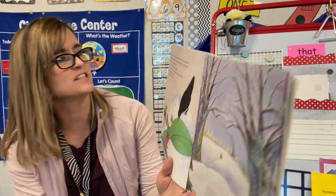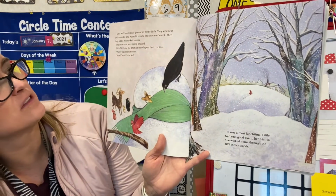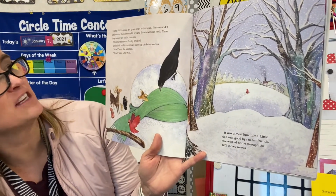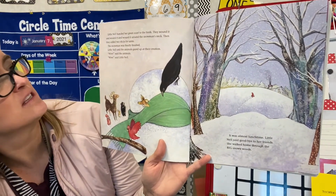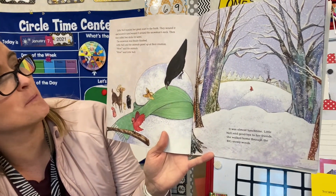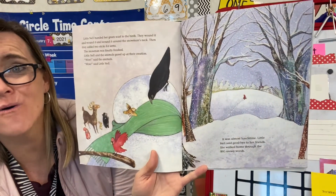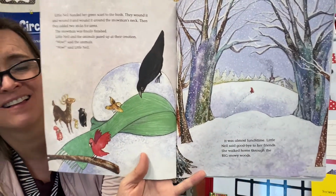Little Nell handed her green scarf to the birds. They wound it and wound it and wound it around the snowman's neck. Then they added 2 sticks for arms. The snowman was finally finished. Little Nell and the animals gazed up at their creation. "Wow," said the animals. "Wow," said Little Nell.